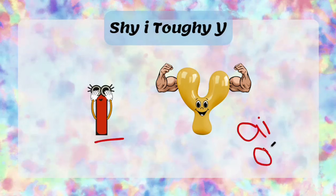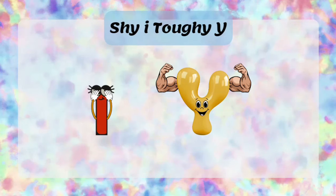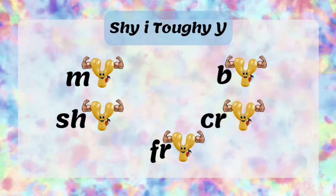Okay, so if you give this rule at the beginning, you can easily move to AI spelling, OI spelling, that what are the alternatives. You will see these things in a bit, but let's see a few words for the shy I Tuffy Y rule. I, my. Can you see I is hiding behind Y? So the sound will be I, but we'll write it with Y. My, buy, shy, cry, fry. Don't forget, I is shy to stand at the end of English words.